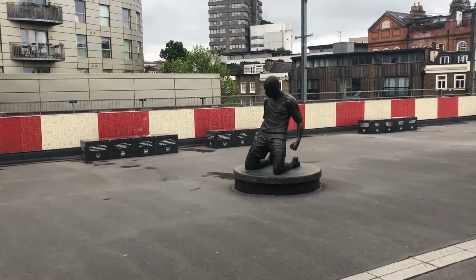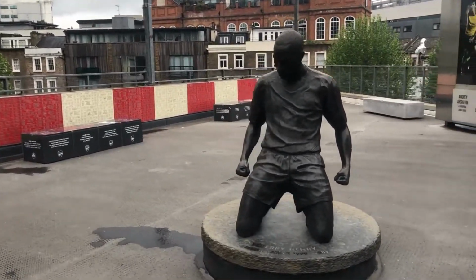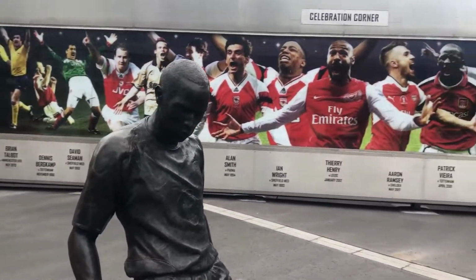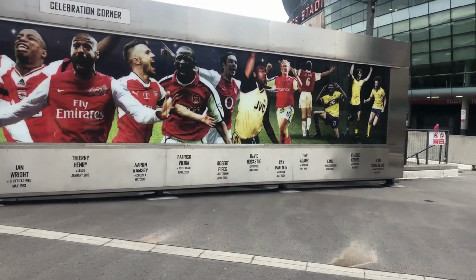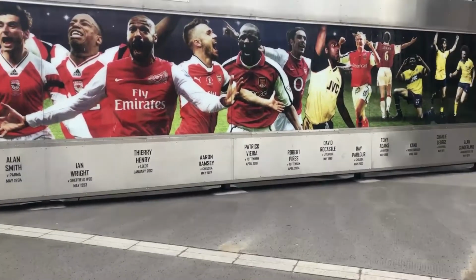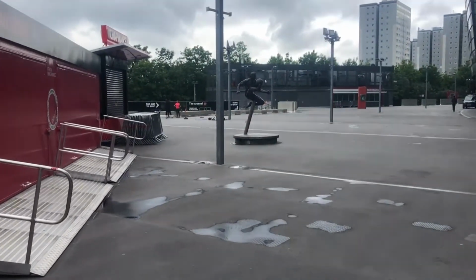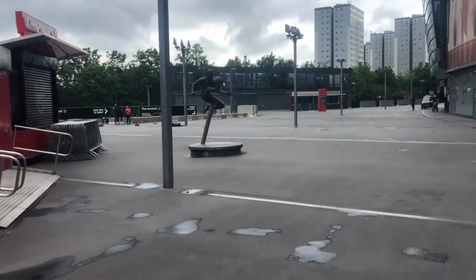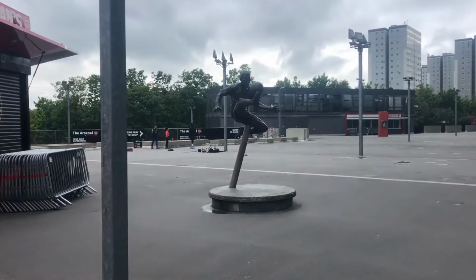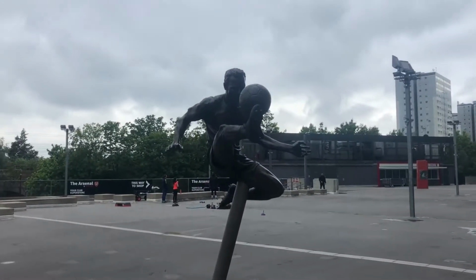And anyone who's watched Arsenal over the past 20 years will definitely know who this is. Thierry Henry, with Celebration Corner behind him. And then just around the corner from Mr. Henry is arguably one of the greatest Dutch players to ever grace the Premier League, Dennis Bergkamp.